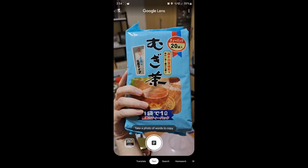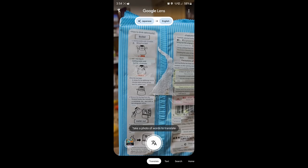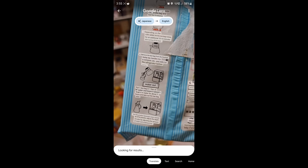Okay guys, so here I have a Japanese tea packaging that is all in Japanese. So when I use Google Lens and I use the live translate function, right, you can see it instantly changes the Japanese words into English words. So it's so easy to translate stuff when you're on the go, especially when you're traveling, you know, there are a lot of signboards that you can't read. This is very, very useful.